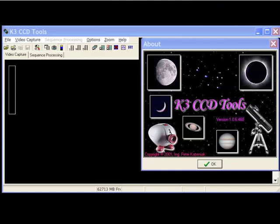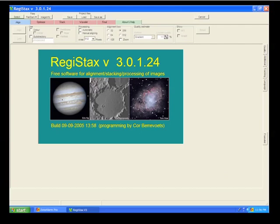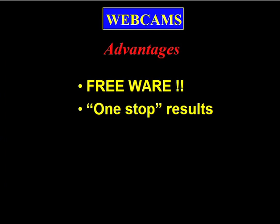Another good thing is the processing software. Remember I showed you those other programs, where you had to buy a Paramount first? No, this is free. And K3 CCD Tools, you can get these on the internet. That's no longer free, but it's $20. We use that to run the cameras, and Robert's going to be going more into how to run these cameras. And Registax, which is what we use to process the images, I'll be talking about this afternoon. Stuff's free, and it's really good. So this is a big advantage, and one of the reasons people use webcams.